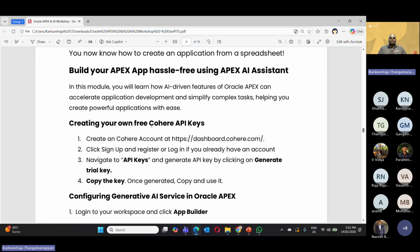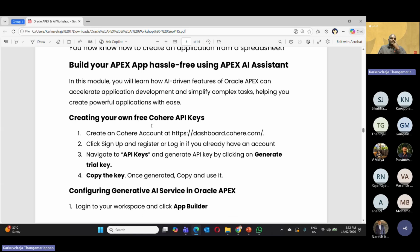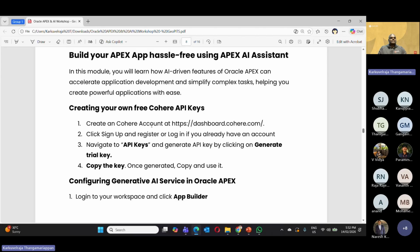Let me play the video after explaining this, because I tried to prepare a demo, but I have a free key, I don't have a paid key. That's the reason, but I have the demo. I can play that.